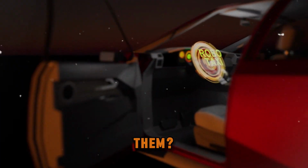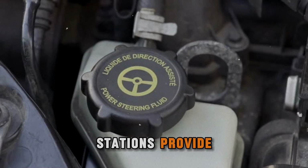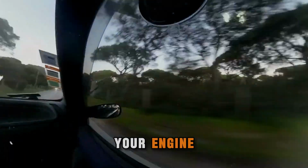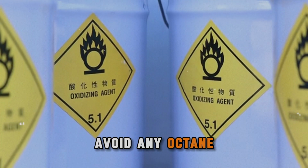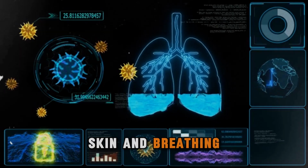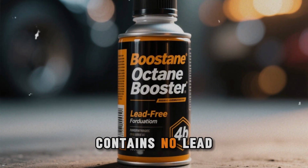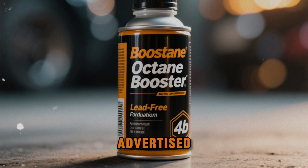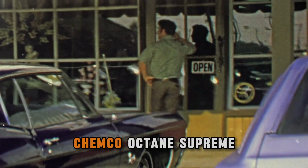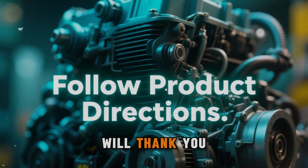Who should use them? High-performance vehicles that need more octane than regular gas stations provide. You can also use Octane Booster if you're hearing knocking sounds from your engine. Which ones to choose? Avoid any Octane Booster containing lead. Lead absorbs through skin and breathing, and high doses can be fatal. Boostane Octane Booster contains no lead and performs as advertised. If you're driving a pre-1971 vehicle that actually requires lead, Chemco Octane Supreme is your option. Follow directions exactly and your engine will thank you.